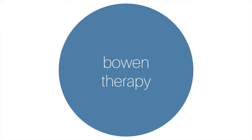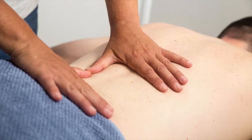Okay, so Bowen therapy. Now, a Bowen treatment will always involve some moves to relax the entire body. Start to take the body out of its stress, fight and flight mode into parasympathetic and help reduce the overall pain that's felt in the body. Usually we also have some specific moves that will address problem areas that you've come to see us for.